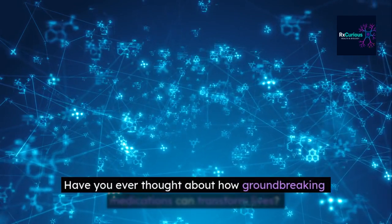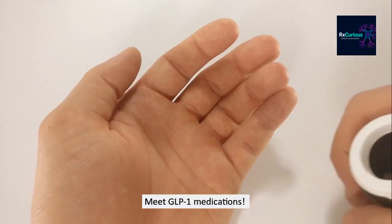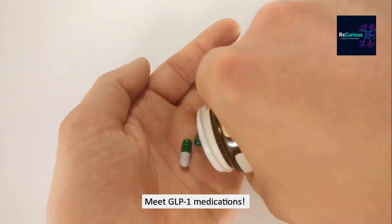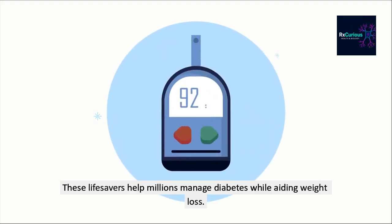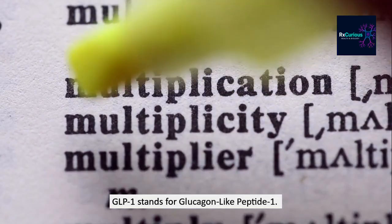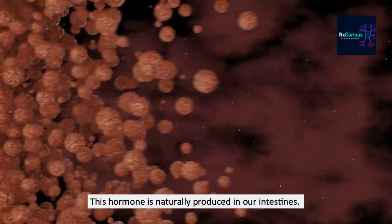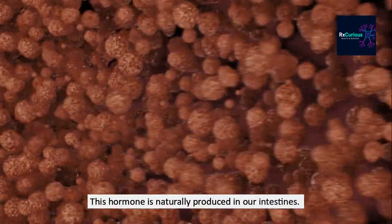Have you ever thought about how groundbreaking medications can transform lives? Meet GLP-1 medications. These lifesavers help millions manage diabetes while aiding weight loss. GLP-1 stands for glucagon-like peptide 1. This hormone is naturally produced in our intestines.